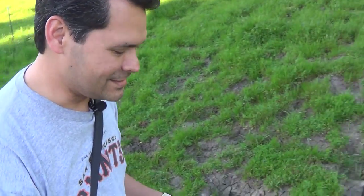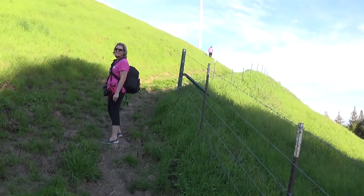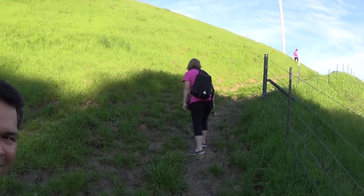Nearly there. We're nearly there. Can you see Karen up there? Karen and Bella ahead on the trail. Bella's way up there. She's already gone. But I think the hike's gonna be worth it because I think we see some pretty cool looking poppies up here at the top of the hill.